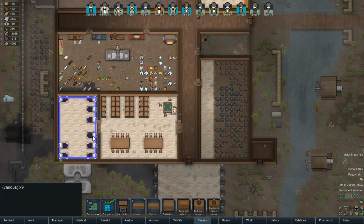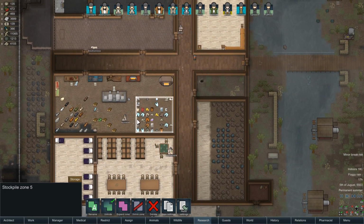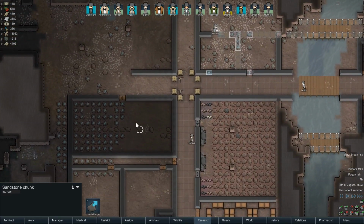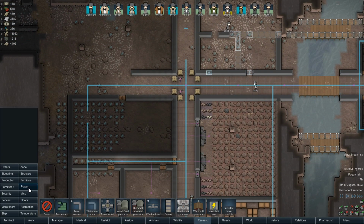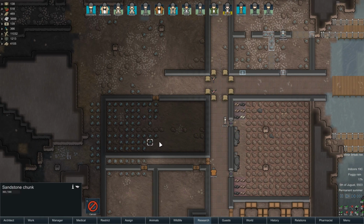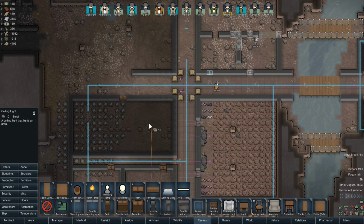So let's go ahead and I'm just going to deconstruct these. I'm going to deconstruct a lot of the stuff in this area. And I'm going to start reshuffling or moving some things around here. What about our power? Is this through the new crafting room? Almost. There we go. Let's drop down a couple of ceiling lights. It's fine here and here. Where's that at? Right there.